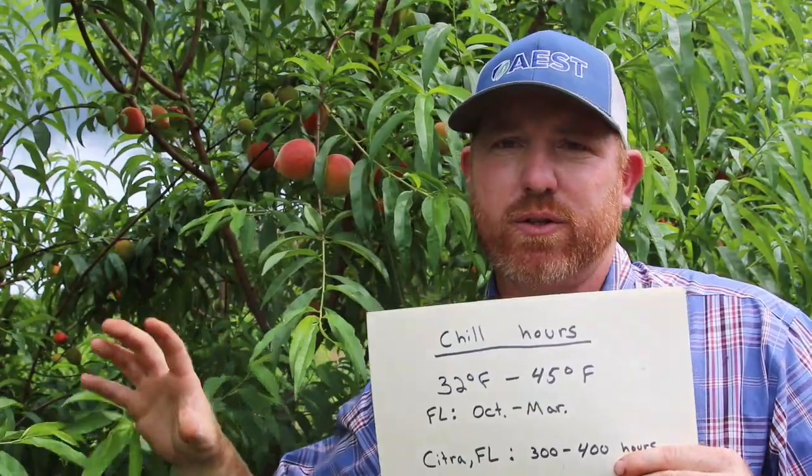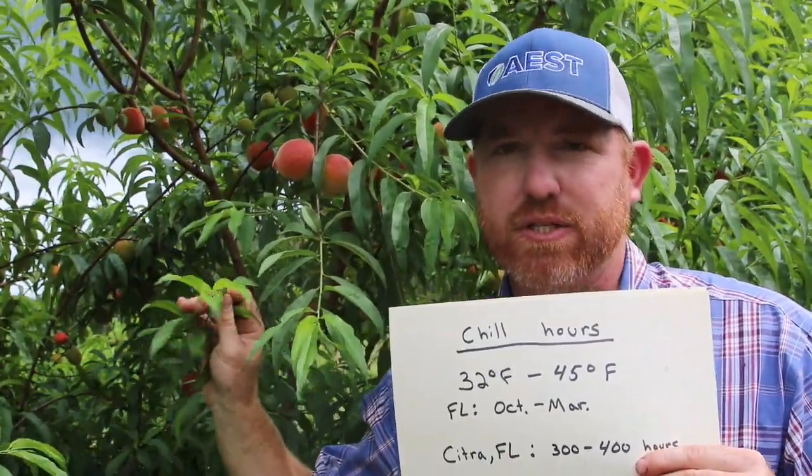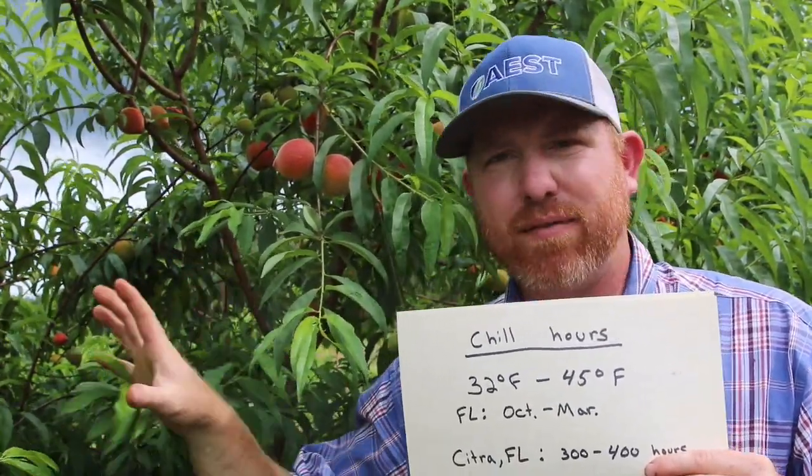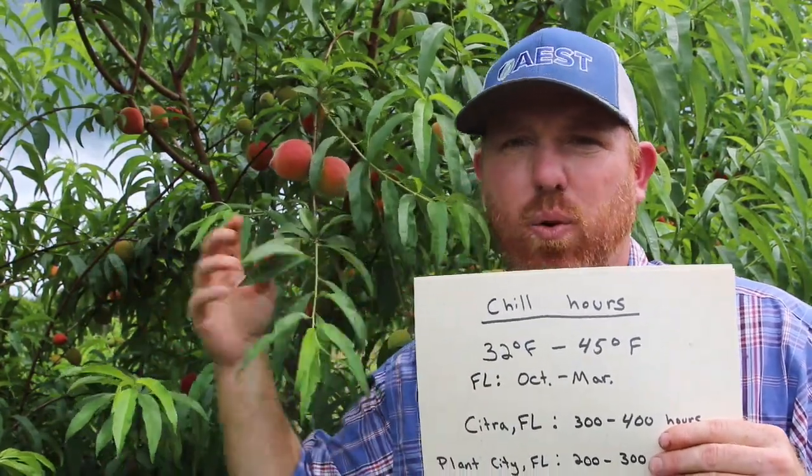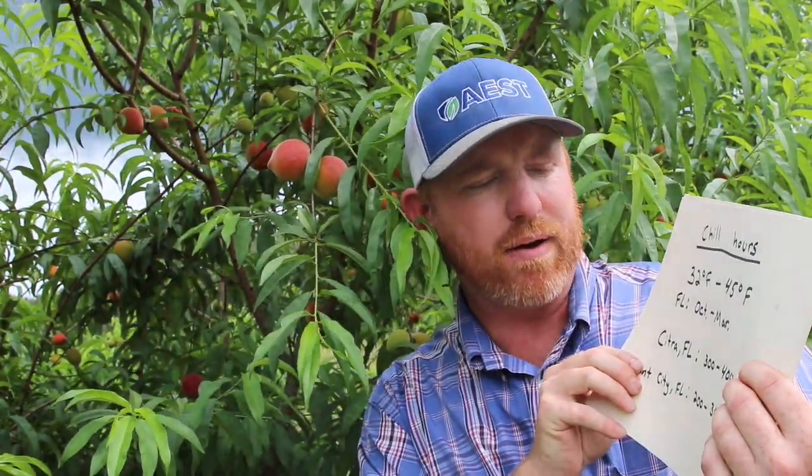So we have to match, and all peach trees are different. There's hundreds of varieties of peaches. They're not all the same. So we have to match the right tree with the right climate to harvest them at the right time. If you have a tree that requires a lot of chill hours and you plant it in Florida, it might grow fine, it might look pretty, but it might not ever produce blooms, or it might not ever produce fruit at all. So we have to be mindful of that.